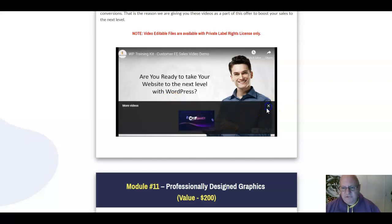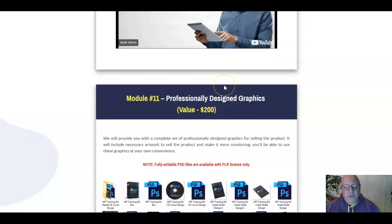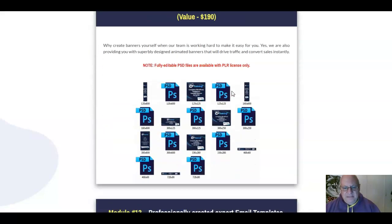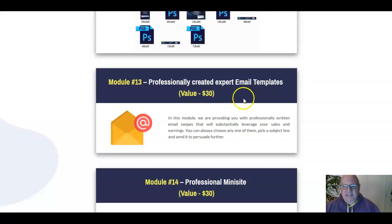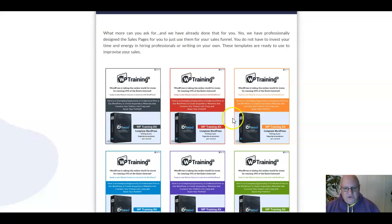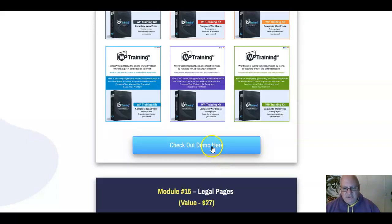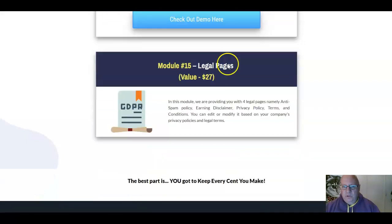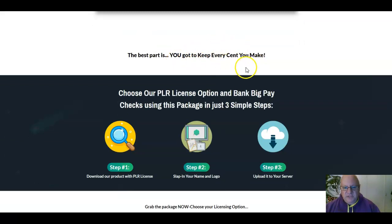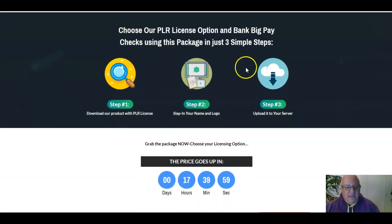All right, so you can have a look at that obviously on here if you want to. Professionally designed graphics, animated banners, professionally created expert email templates, a professional mini site to sell this on. Look, very attractive. You can have a click on this button here and you can actually view a demo of the website that you'll get to use to sell this, all the legal pages that you need, and obviously you keep every cent that you make.